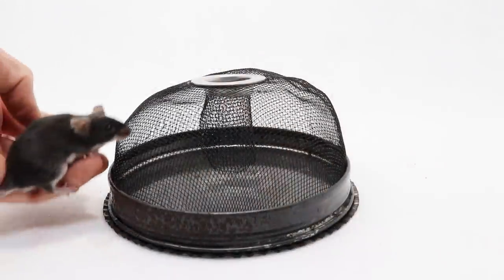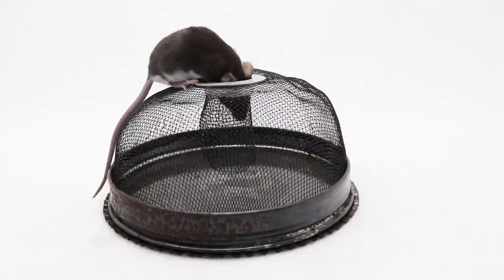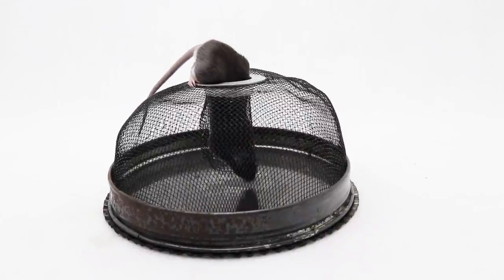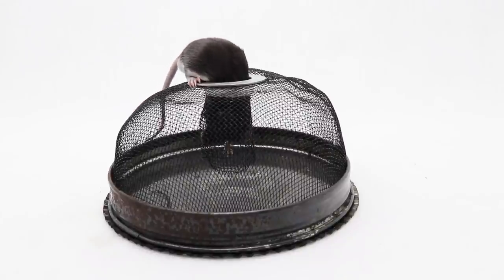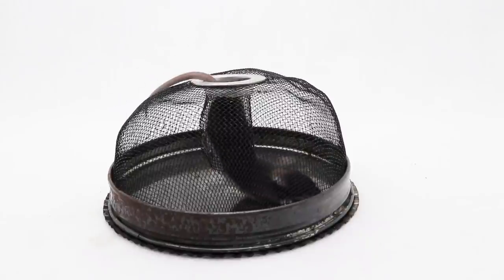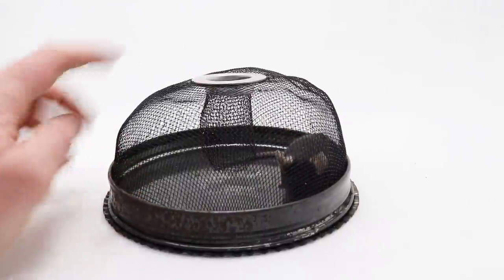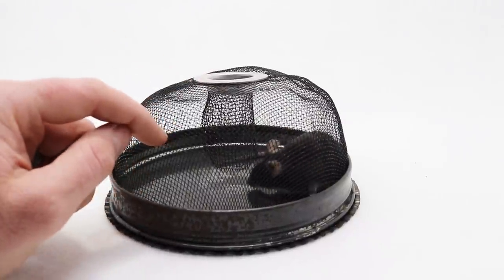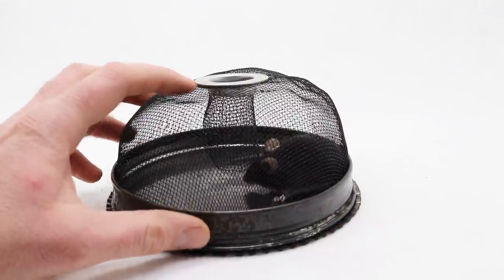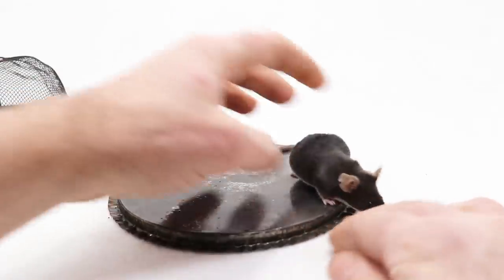Let's see if our black fox mouse will go in the Black Beauty trap. Well, that didn't take long. He checked out the hole, went down in there, and got caught. This worked really well with our pet mice. Let's go set it up in the shop and see if we can get wild mice. We'll go put him back in his cage. Thanks for the help.